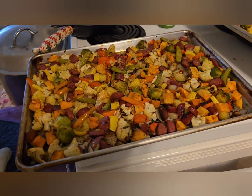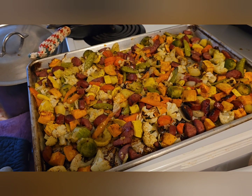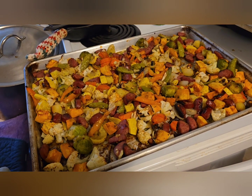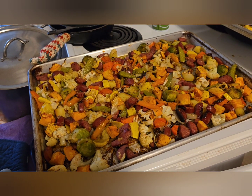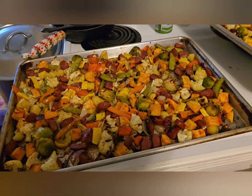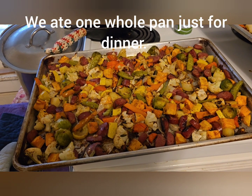So we have sweet potatoes, regular potatoes, onions, cauliflower, peppers, zucchini or yellow squash, Brussels sprouts from the freezer, and then some snow peas from our garden that were in the freezer. So it's a lot. Yes, I know, because this is one of those where it looks like a lot and then you start filling bowls and an entire sheet pan is gone, especially when you have 5 kids.